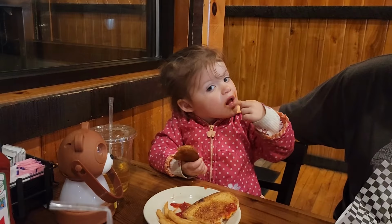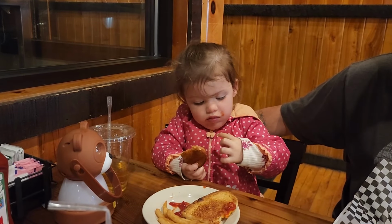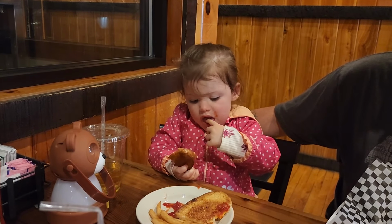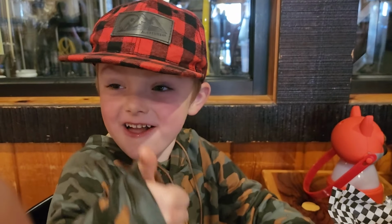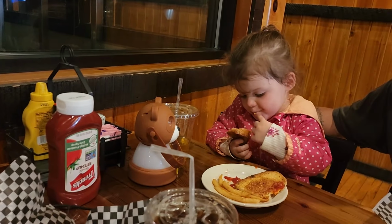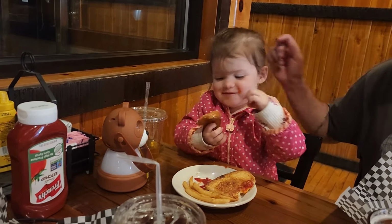Asa, how's that grilled cheese? Is that good stuff? Can you take a bite instead of just licking ketchup and cheese? How's your food? Is it good stuff? Grilled cheese.